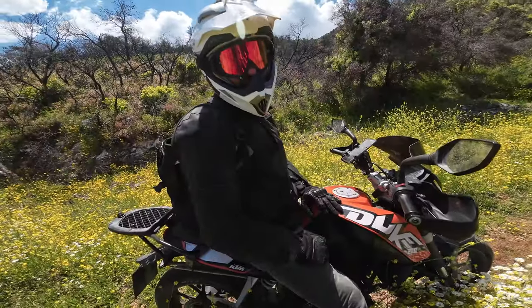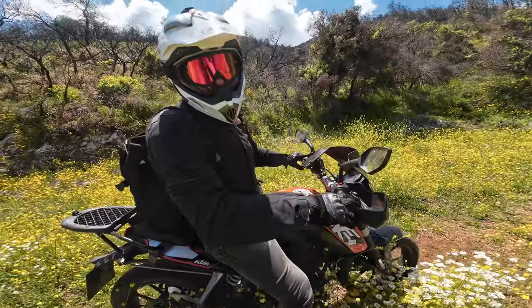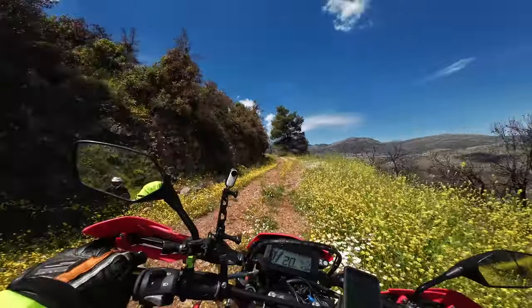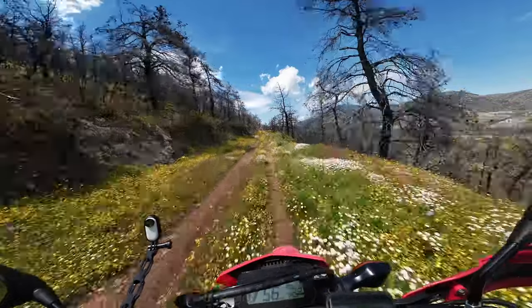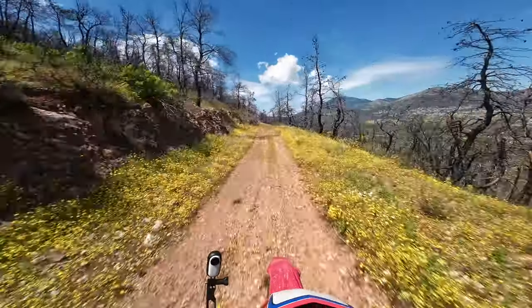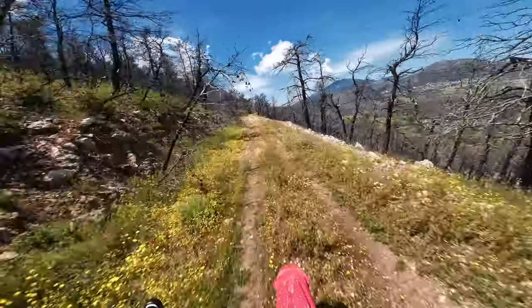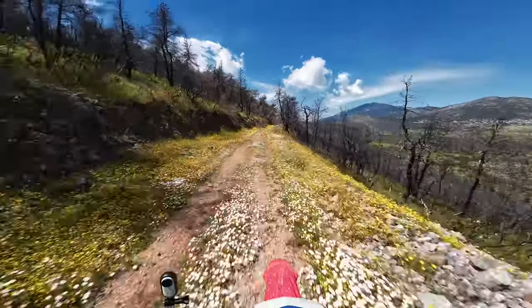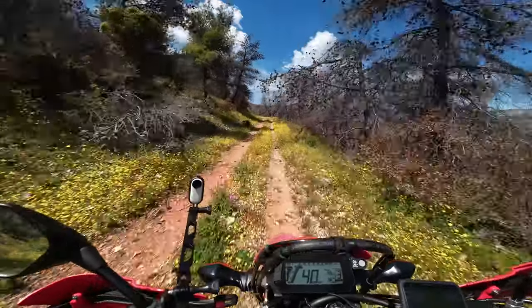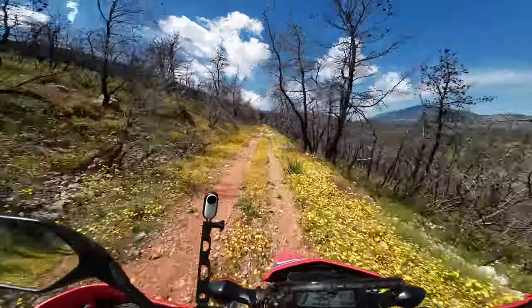I feel like a hippie. Why? Because it's all the flowers. I will smell a chamomile. Let's go. Woo! Oh, some bigger trees. Don't want to hit those. This is the first time I'm having luggage on the bike. So I have like maybe 10-15 kilos of stuff with me.